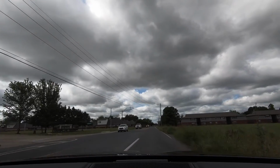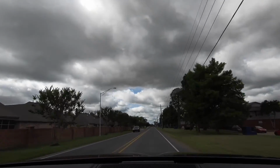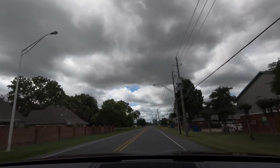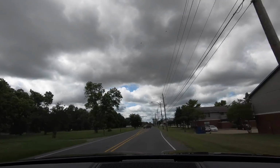Now that was a lot better, even though, you know, I didn't really throw it into the corner real hard, but the body roll was a lot less. In fact, there really wasn't any that time. I was a little bit more smooth on the steering wheel. That has a lot to do with it right there. But overall, I must say that I'm really impressed.